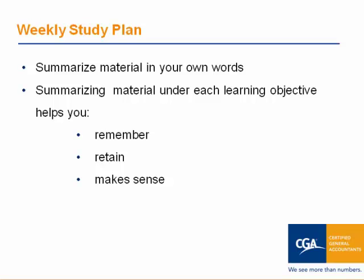Plus, a lot of the material builds on each other. So if you never really understood what happened in Module 2, Module 3 is going to be tougher to get through. Module 4 is going to be even tougher. So learning and making sense of the material early on will help you achieve more success later on.